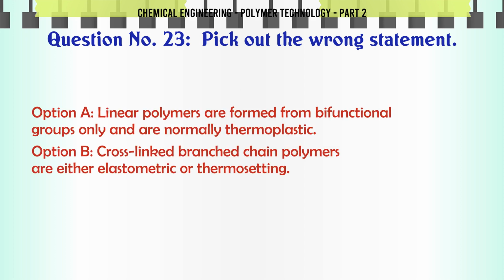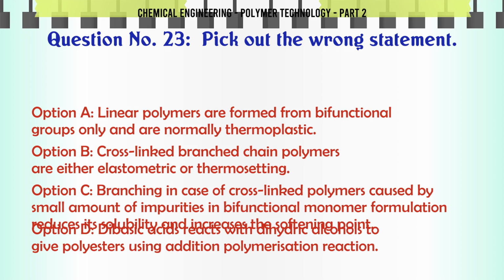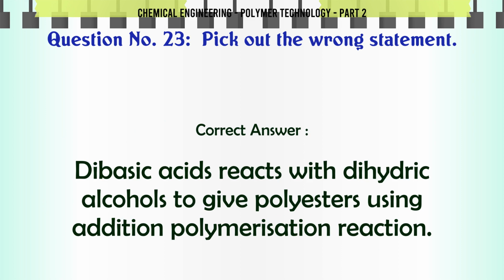Pick out the wrong statement. A. Linear polymers are formed from bifunctional groups only and are normally thermoplastic. B. Cross-linked branched chain polymers are either elastomeric or thermosetting. C. Branching in case of cross-linked polymers caused by small amount of impurities in bifunctional monomer formulation reduces its solubility and increases the softening point. D. Dibasic acids react with dihydric alcohols to give polyesters using addition polymerization reaction. The correct answer is dibasic acids react with dihydric alcohols to give polyesters using addition polymerization reaction.